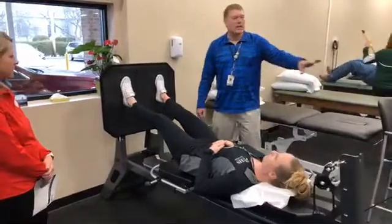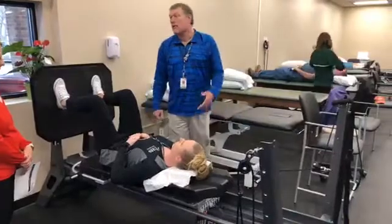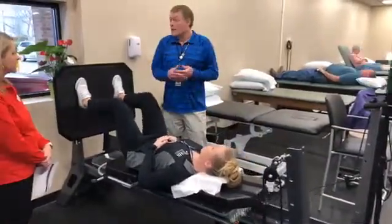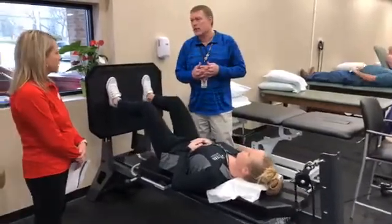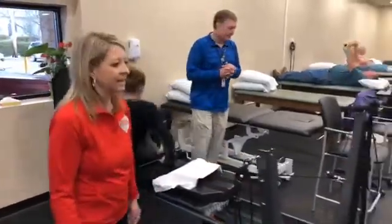And this also has some attachments for upper body where you can do some Pilates moves as well, and do some higher level strengthening and sport-specific strengthening for things like shot put and throwing, and a lot of good core stabilization exercises. Okay. All right, great. We're going to move on over here. We'll show you a little bit more of the facility.